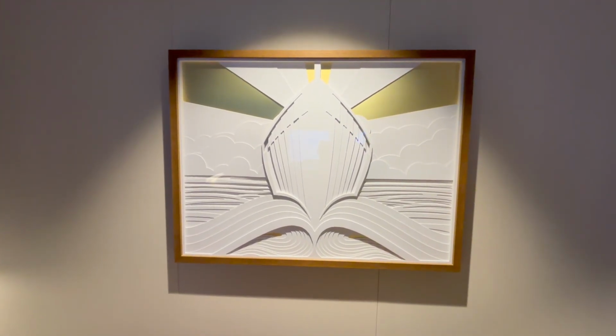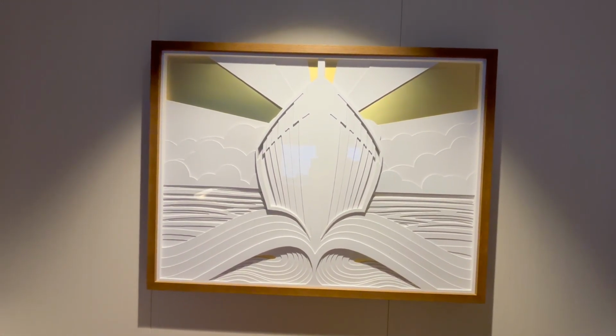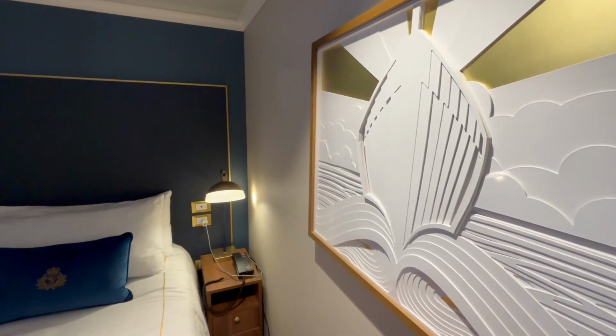Sometimes I feel wall art in cruise cabins can be quite incongruent. This I totally understand. I think it's fabulous, I really do. Angles and perspectives are everything.